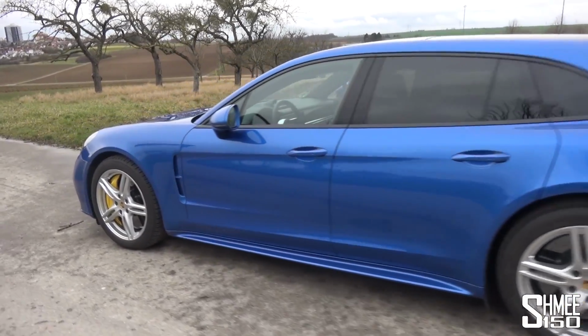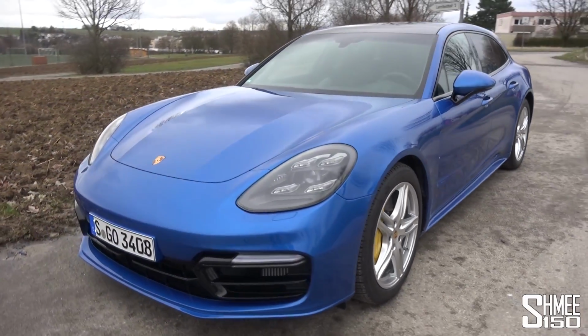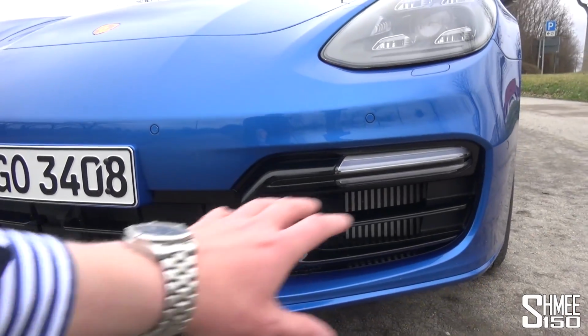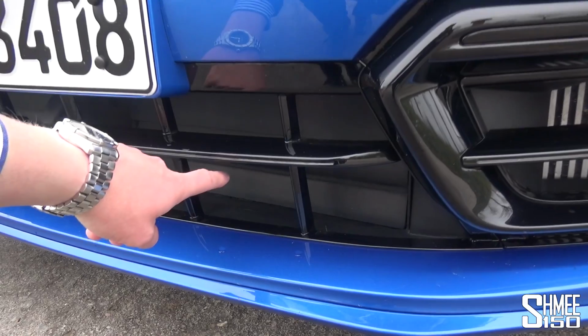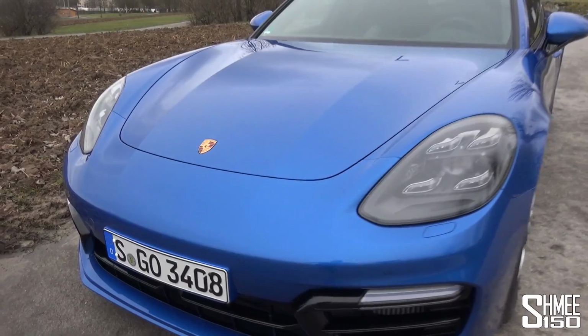As we come round towards the front, aerodynamics is becoming a big part of every car these days. Right down towards the front, you have the quad style lights of Porsche's dynamic headlight system coming in here, and lots of open areas for cooling through towards the engine. Even right here there are some active flaps that will open to allow cooling through but close to prevent additional drag when it's not required.